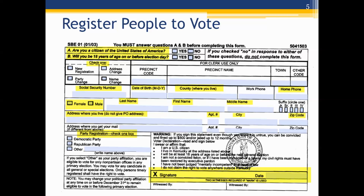Last but not least, a party change. If a person wants to change their party, they're currently a Republican and they want to become a Democrat, then they would fill out this form so that they could register with a particular party. And likewise, if they want to change from a Democrat to a Republican or to an independent, you name it, this is how they would go about doing that.